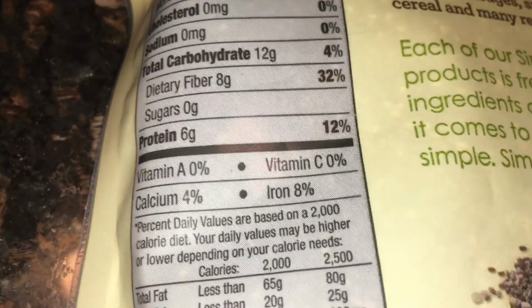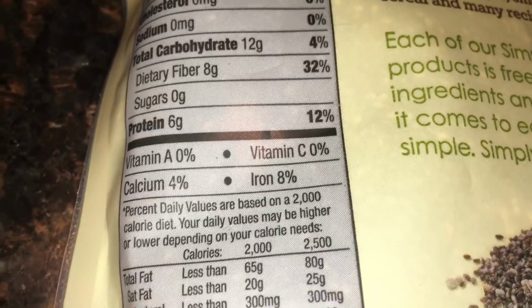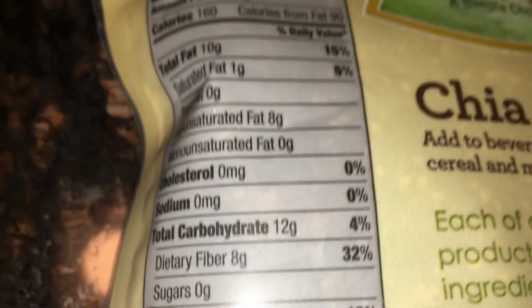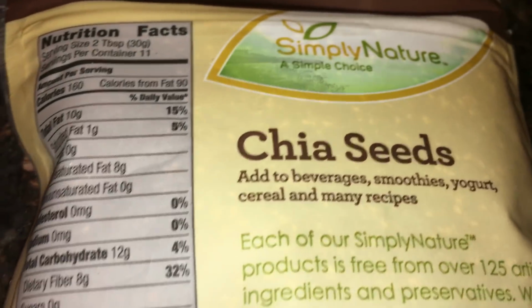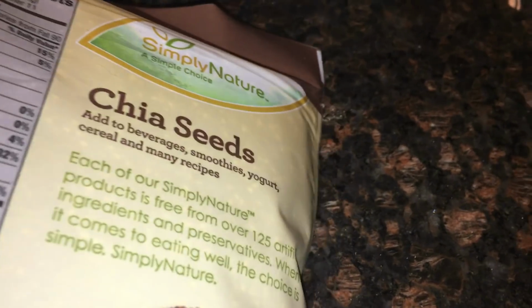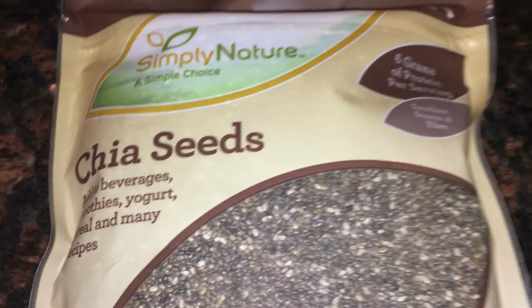But as you can see, it has a lot of health benefits: protein, iron, calcium, 8 grams of fiber, and that's only for 2 tablespoons. And they also give you a lot of energy. So I add these to my smoothies, and I really feel like it helps me start my day.